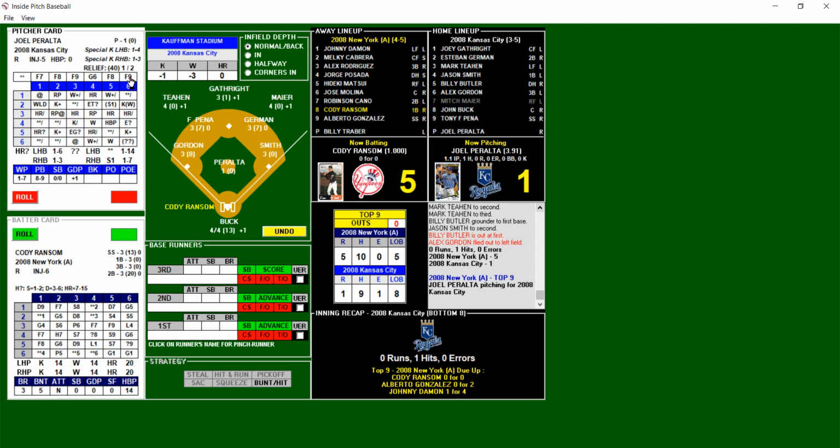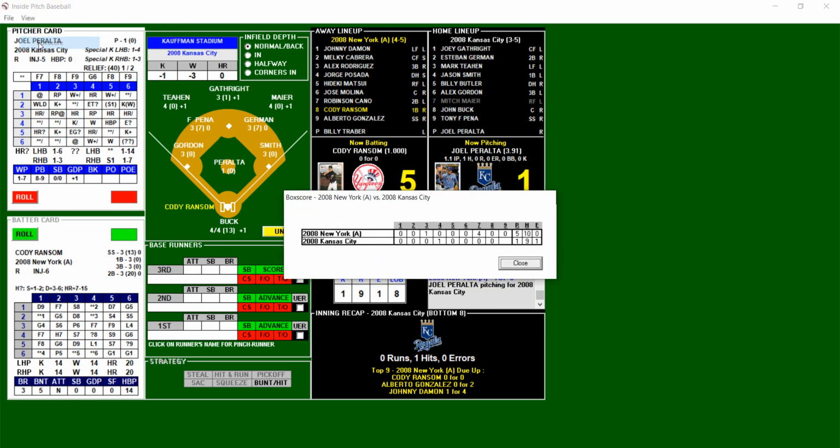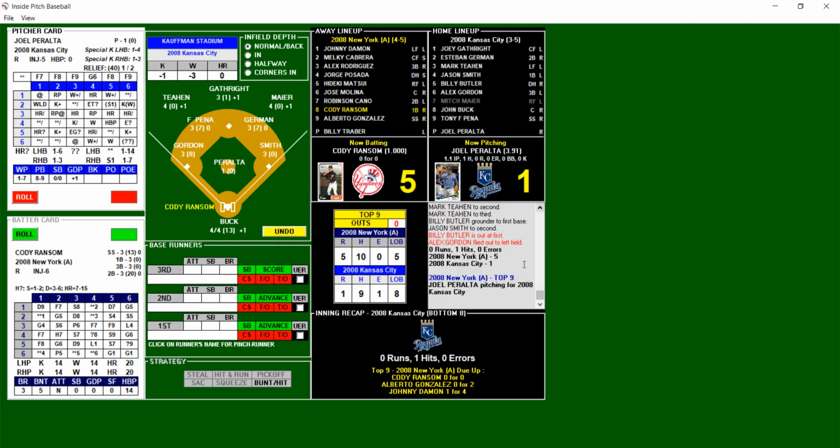We go to the top of the 9th. Yankees holding on to a 4-run lead. Can they hold on to it? Or will the Royals find some 9th-inning magic to come back and win this game and win the series? Let's take a look at the box score after 8 innings of play. New York had a run in the 3rd inning. Kansas City came back in the 4th inning to tie the game up. And then New York in the 7th inning, the bats woke up. 5 runs on 10 hits with no errors.